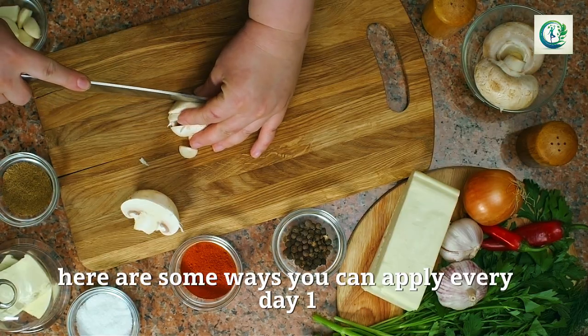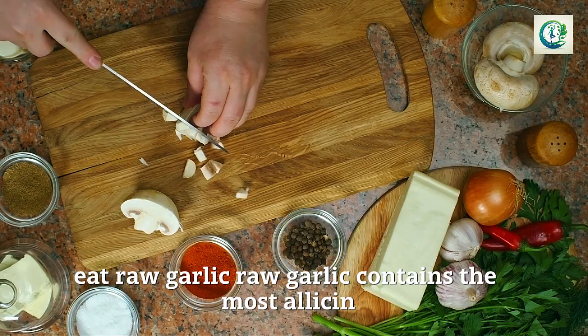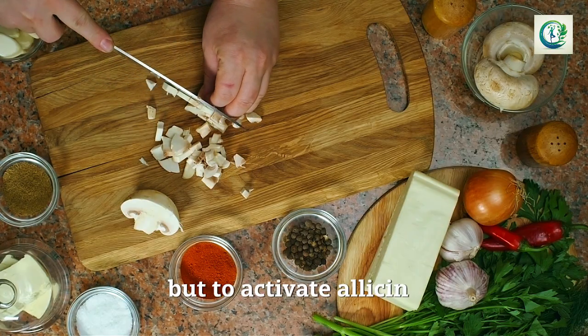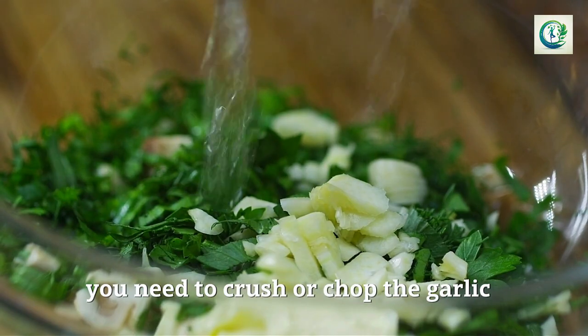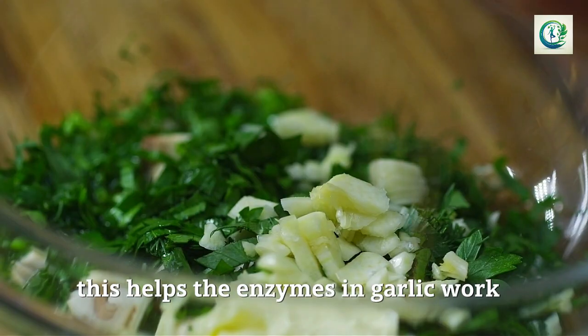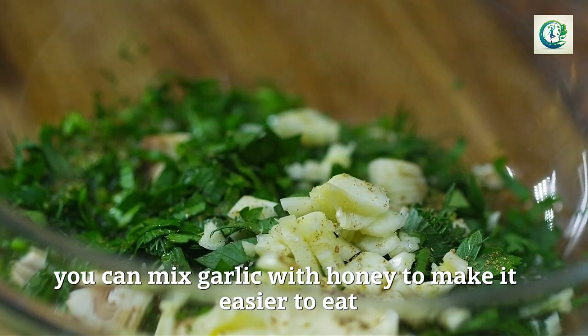Here are some ways you can apply every day. 1. Eat raw garlic. Raw garlic contains the most allicin, but to activate allicin, you need to crush or chop the garlic and let it sit for about 10 minutes before eating. This helps the enzymes in garlic work and release nutrients. If the taste is too strong, you can mix garlic with honey to make it easier to eat.